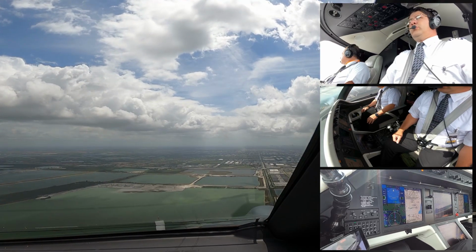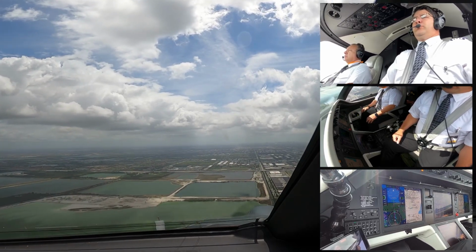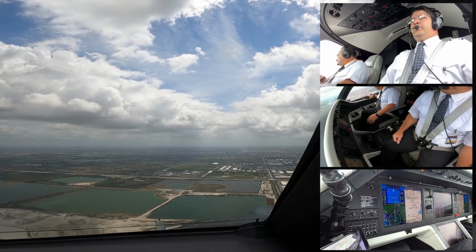Mountain 8121, turn right, heading 105, runway 8 left, cleared for takeoff. Right turn 105 heading, cleared for takeoff 8 left, Mountain 8121. American 1245, continue forward, right side of the path, please. American 1245, will comply.